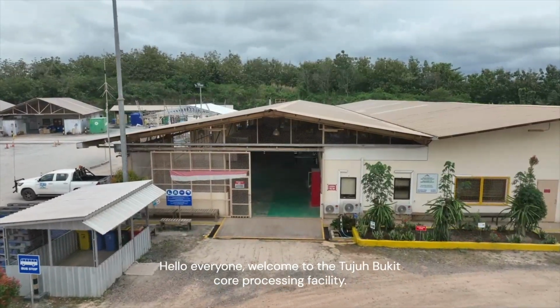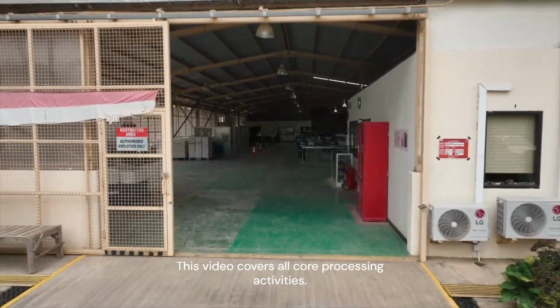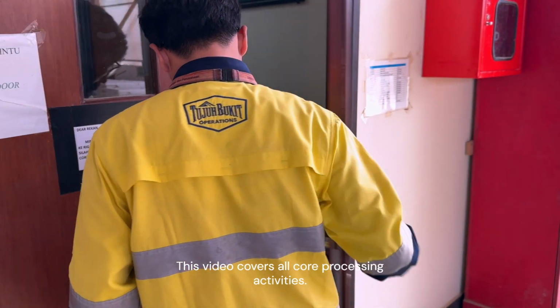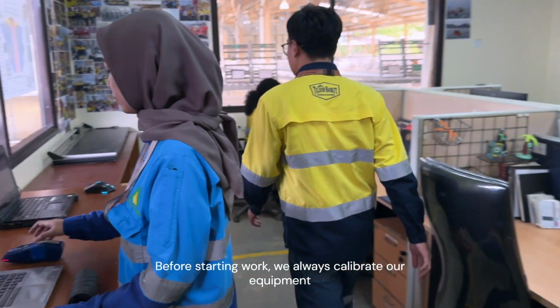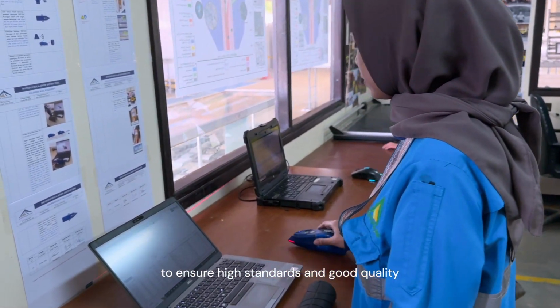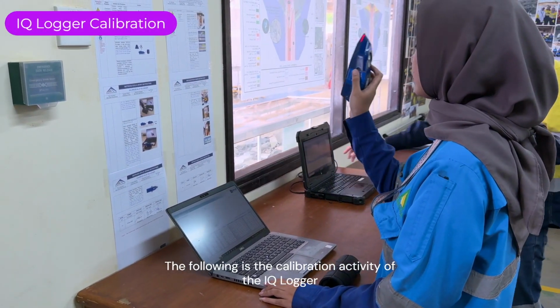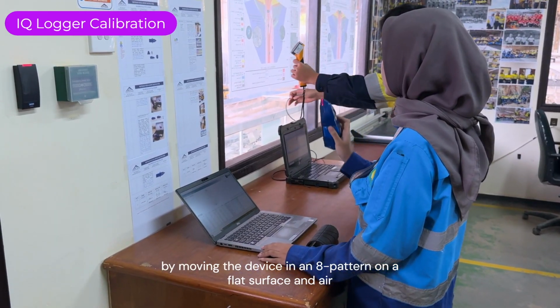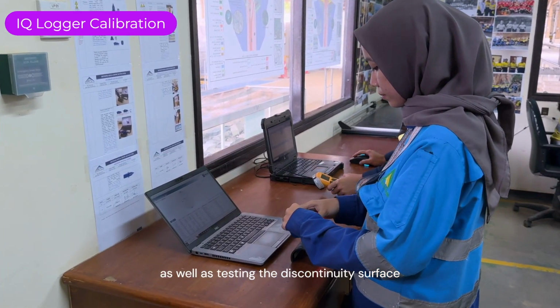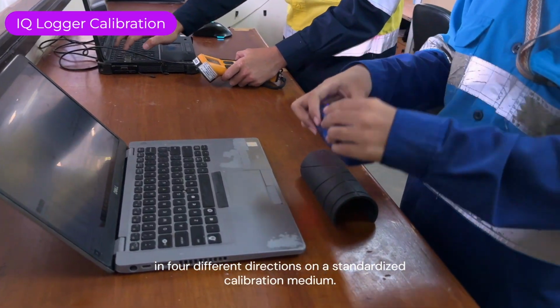Hello everyone, welcome to the Tujuh Bukit Core Processing Facility. This video covers all core processing activities. Before starting work, we always calibrate our equipment to ensure high standards and good quality before conducting measurements. The following is the calibration activity of the IQ logger by moving the device in an 8 pattern on a flat surface and air, as well as testing the discontinuity surface in 4 different directions on a standardized calibration medium.